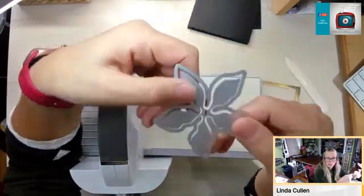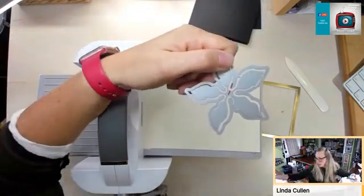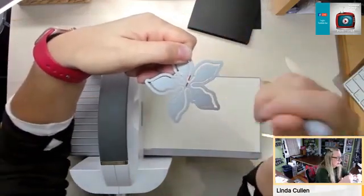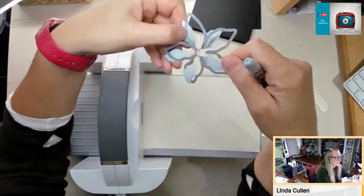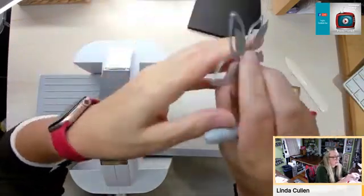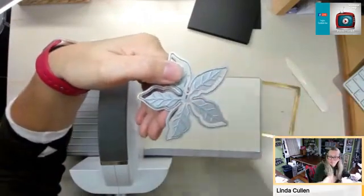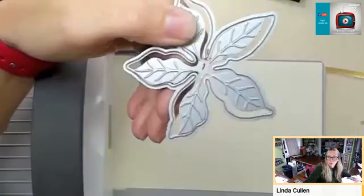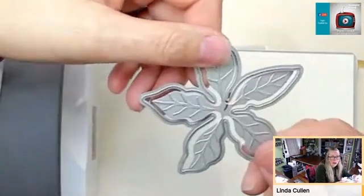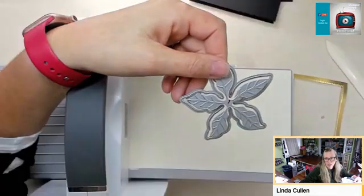If you get these, before you even take them off that horrendous piece of paper, take a Sharpie, like a bright red one, which works really well, and mark a line on the two pieces so you know how they line up later. See? And then same over here. I did it on the front and the back of all of them that had two pieces. That way I never have to sit here and figure out which way they go, which is a waste of time I do not need to do.